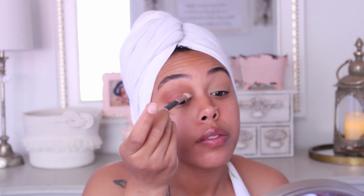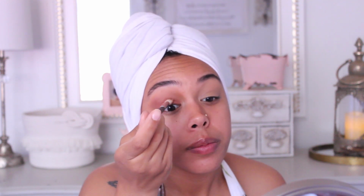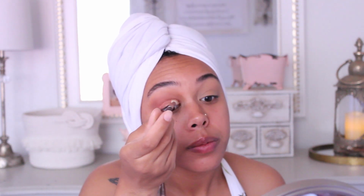I'm using the Morphe 441 brush for this. I'm just literally pushing it into my crease on the outer corner, and then I'm going to bring it into the inner corner as well. This color is so pretty. Oh my god, I love this color. Wow, that's really pretty. Going to mix it in with that transition shade right in the socket of my eye.